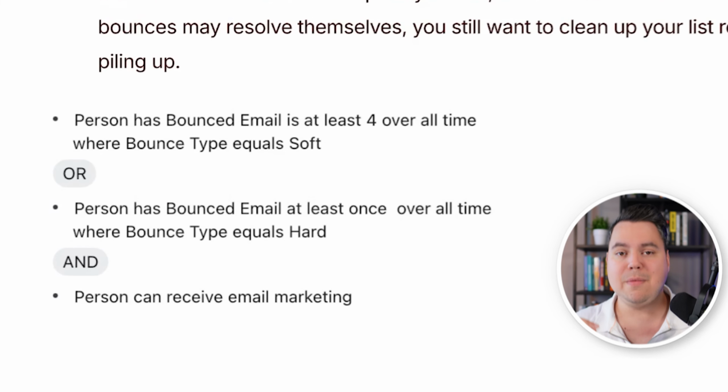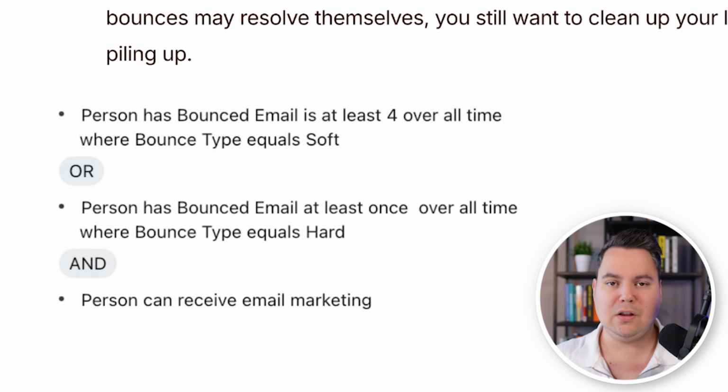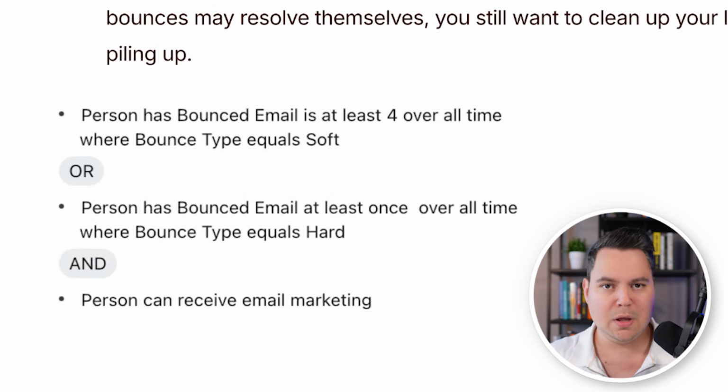So what you want to do is make this specific segment in Klaviyo where you say person has bounced email at least 4 overall times where bounce type equals soft, or person has bounced email at least once overall time where bounce type equals hard, and person can receive email marketing. So for hard bounces, if someone is hard bounced once, we want to get rid of them. With soft bounces, we basically allow 4 times, and after that we want to get rid of them as well because soft bounces are temporary as discussed earlier. Still, we want to suppress this segment and get rid of those bounced emails.